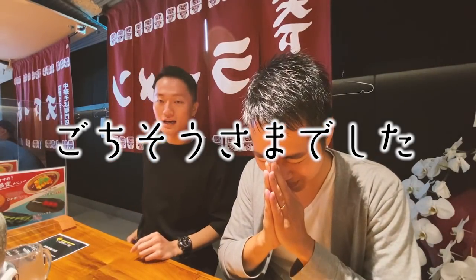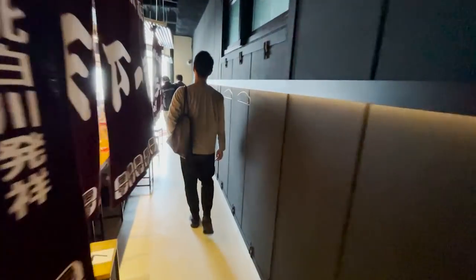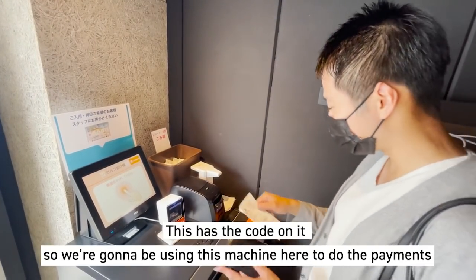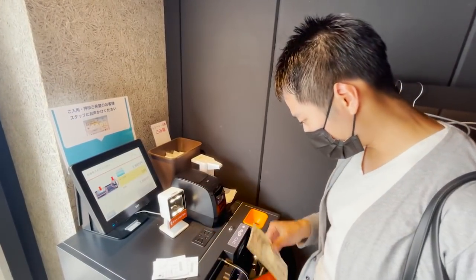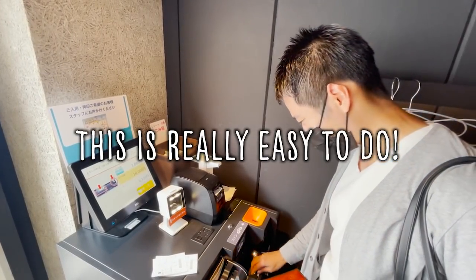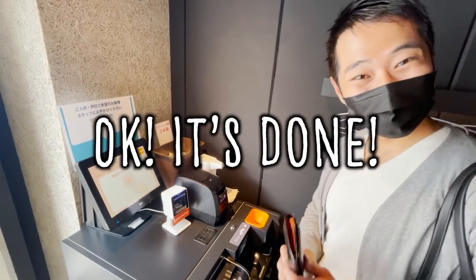Okay, so we finished drinking our lemonade. So this has this code on it, so we're going to be using this machine here to do the payments. Everything is so nice. Wow. Scan this paper here. And just put the money in. Hear that. That was really easy to do. It's great that you don't have to talk to the staff and everything. You just get to do it yourself.